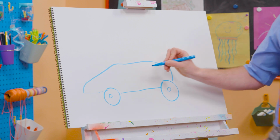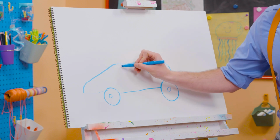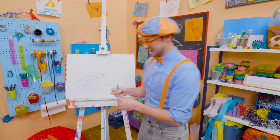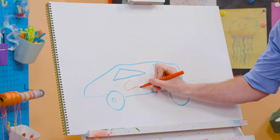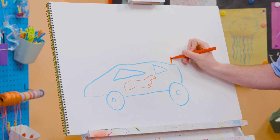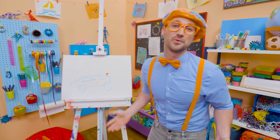Whoa, so fast. And then let's draw a triangle for the back right there, a triangle for the front right here. Whoa, cool. And then let's switch colors. And let's draw red flames because they're so fast. Cool. And let's not forget about the spoiler. Whoa, doesn't that look like a cool race car?